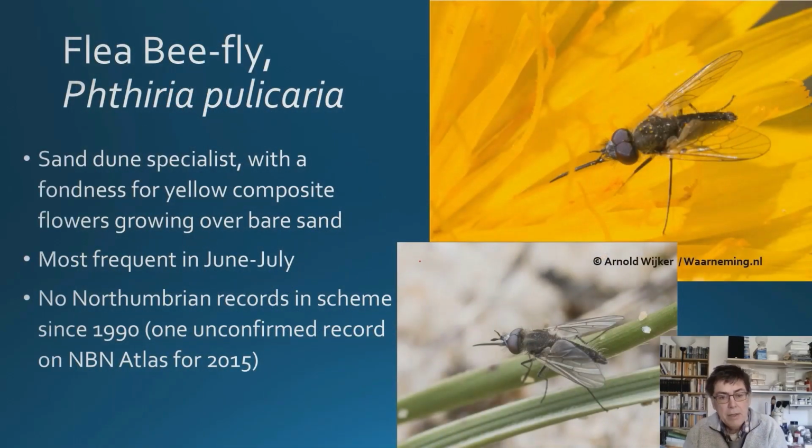There is another bee fly in Northumbria, or at least it used to be in Northumbria, and this is a much less well-known species. The flea bee fly, so good they had to name it three times, is actually a fly. It's not a flea, it's not a bee, it is a bee fly, but it's a very small one, as you might expect from its name. And this one is a real sand dune specialist, and on the sand dunes it has a fondness for visiting these yellow composite flowers, and it's a summer species, so a bit later in the year than the spring bee flies we've just been talking about.